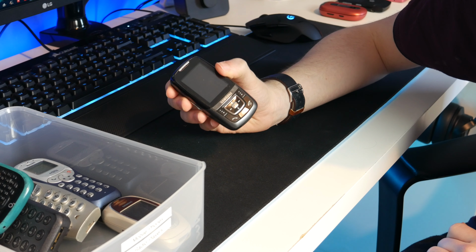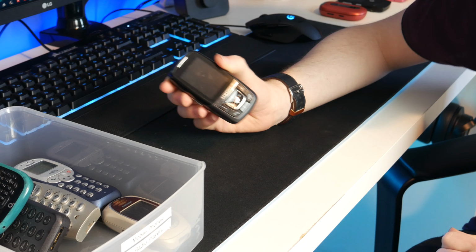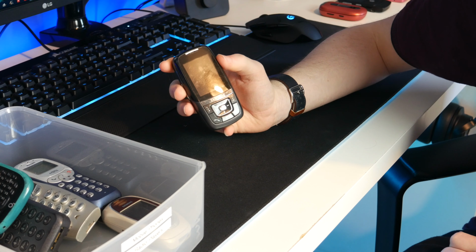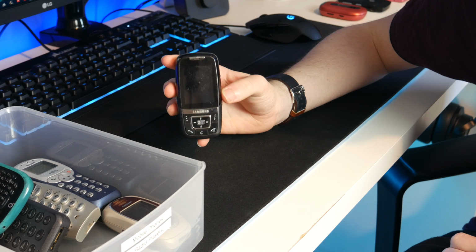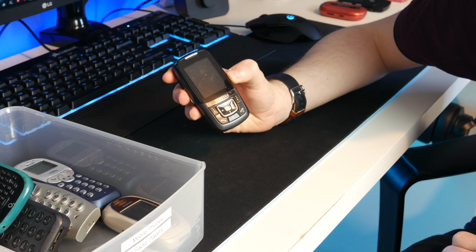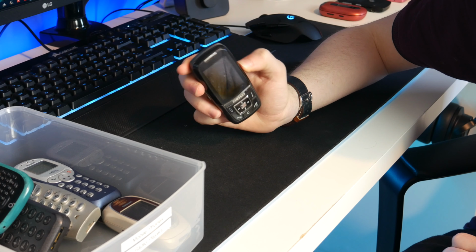I'm pretty sure that's where it came from, but she completely denies this ever being her phone, and she also denies ever drinking wine, so I don't actually know where this came from. But I do have a charger which fits it. I've plugged it in and it works, so I don't know what's going on there.